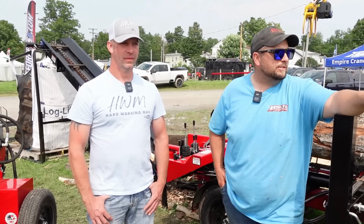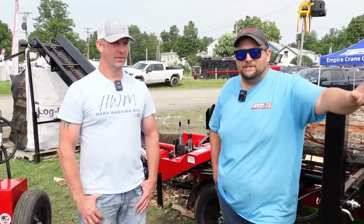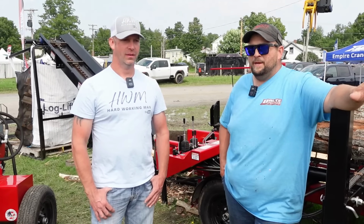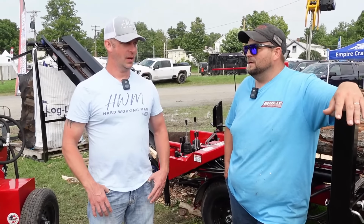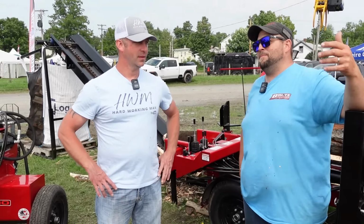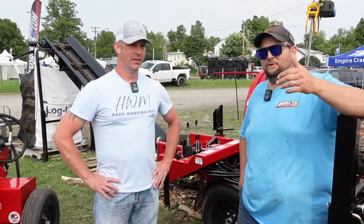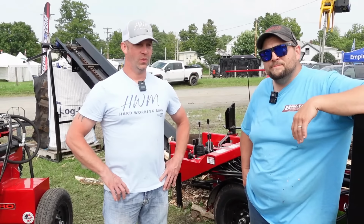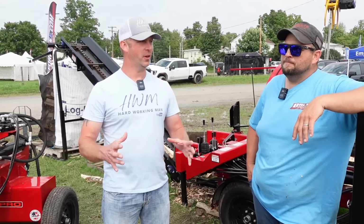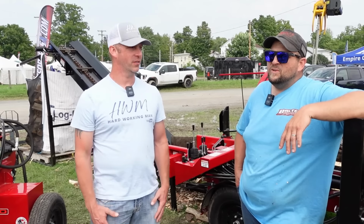Small processors, we are right around the 15 to 20 weeks. And then the bigger machines, around 16 to 20 weeks also. And we're going into the busy time of the year now, so it'll start stacking up as we get towards November, December. What's your most popular log splitter that you sell? What one do you sell the most of?